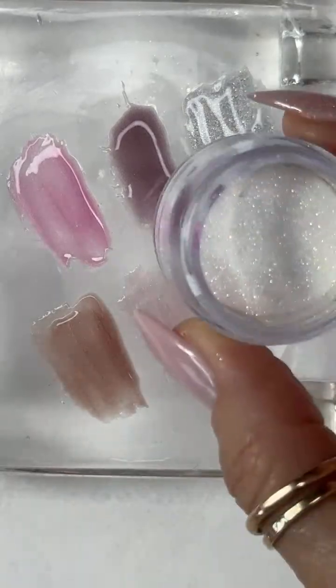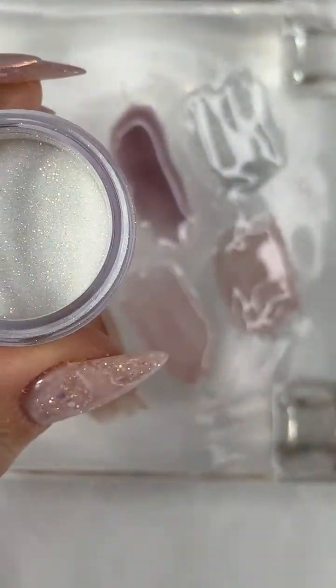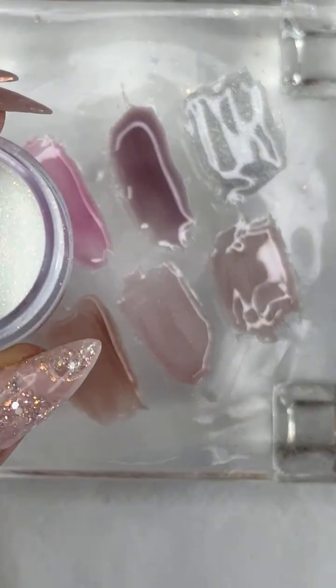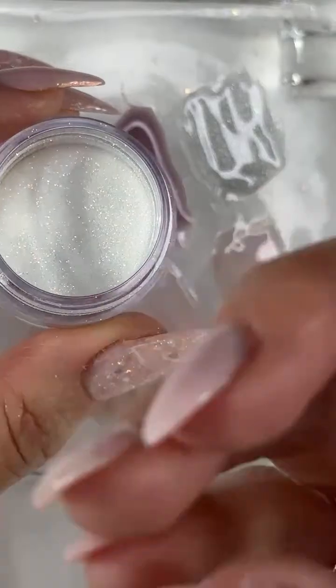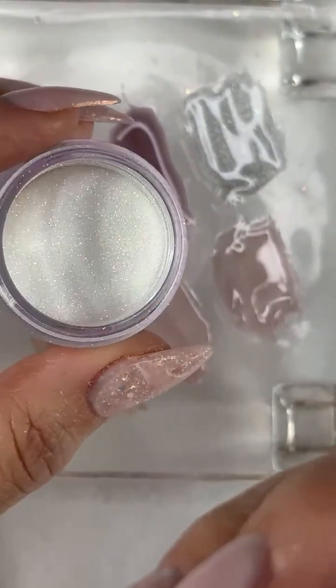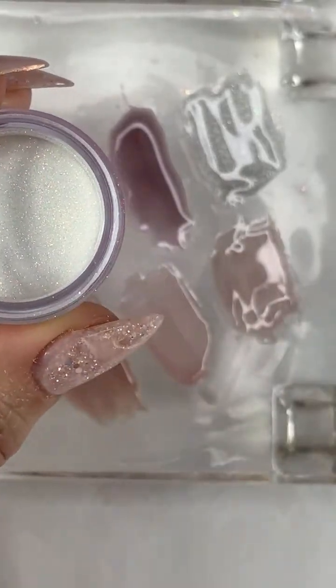Okay, so we're going to start with Goldie Girl first. What Goldie Girl has is a little bit of a fire in it along with a gold. Depending on what color I put it on, you'll see more like a fire, a little bit more of a burnt gold along with the gold.